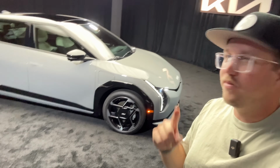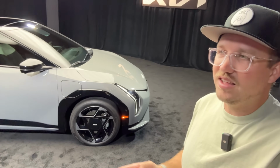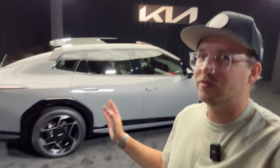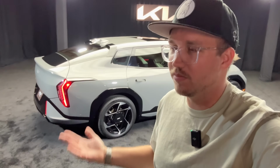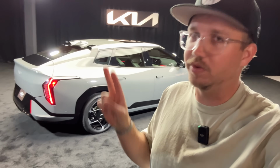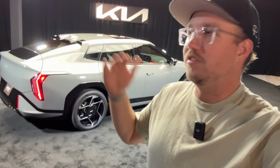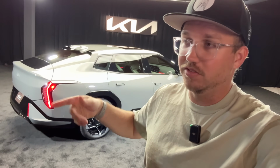But here's the issue, front wheel drive. That, I think, is a worse choice for EVs. We've kind of known that, and I would have expected it to be rear-wheel drive, just like the other Kia products that offer two-wheel drive variants. But this one is just front-wheel drive no matter what. No matter what the trim, even GT Line maxed out, still front-wheel drive, still slow. Top speed, by the way, 105 miles an hour.